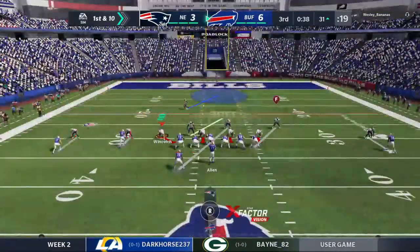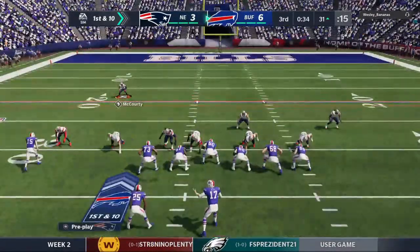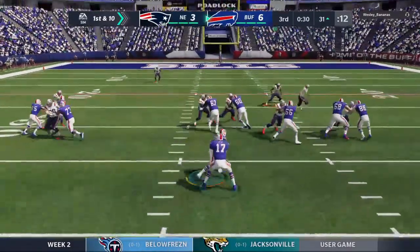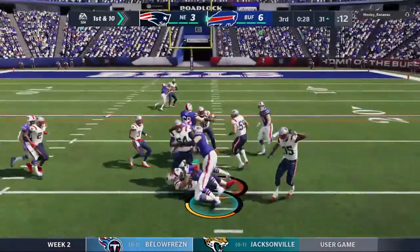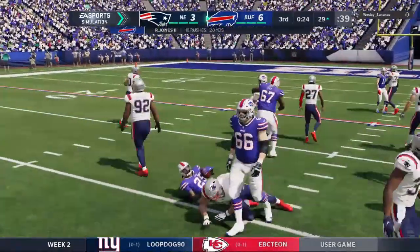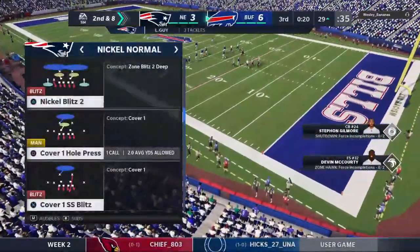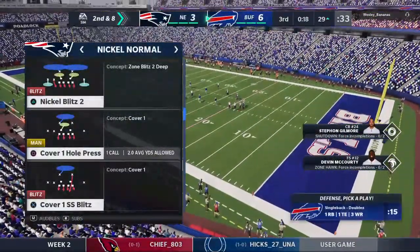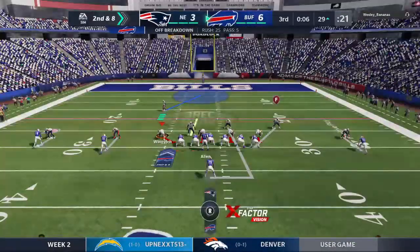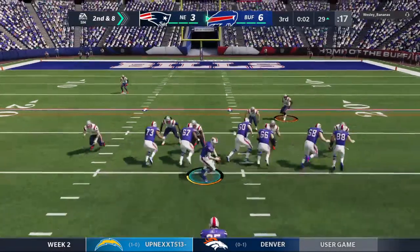Line of scrimmage, the 31 now on first and 10. Out of the shotgun is Jones. He winds up getting only a couple there, down to the 29. This drive is pretty clear. Almost feels like old school fundamentals, doesn't it? Want to impose their will on the defense? Was that 5 straight runs? Yeah, 5 straight carries to start this drive. And like you said, the way it's working, they may just stick with it.